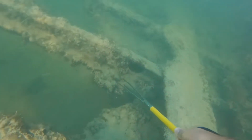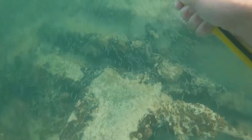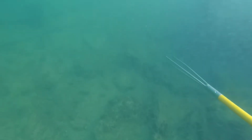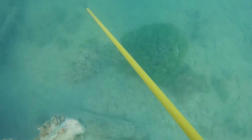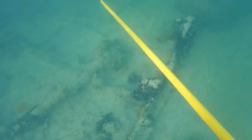Checking out the bottom of this wreck right here. Fast forward a little bit, this bait is still surrounding me. And you got to the point where I was like, there's gotta be some predators around all this bait. And lo and behold, about to go into slow-mo, coming right up here on the top right corner.